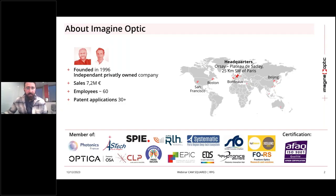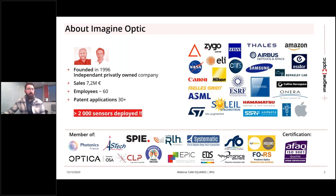So Imagine Optic has more than 30 patents, and now around the world we have more than 2,000 sensors deployed. And this is a brief summary of our company portfolio in terms of clients. We have a presence worldwide, as you can see.